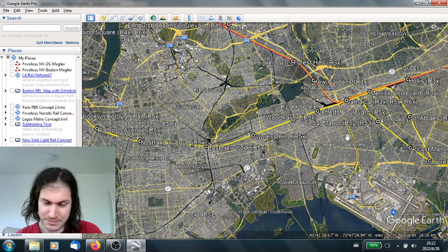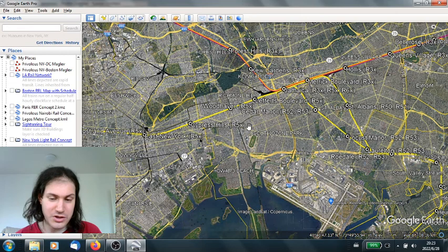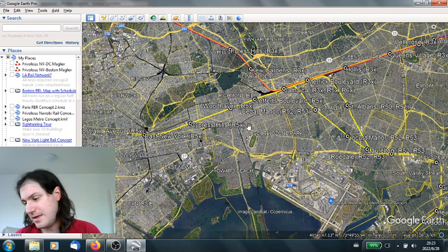But to do it right, you need to get other things right. You need to get the frequency right. You need to get the fares right. You need to integrate with buses. And again, New York is not thinking of doing any of that, unfortunately. Boston and Philadelphia are, again, glancing in that direction, but there are problems.